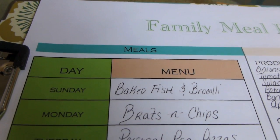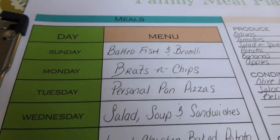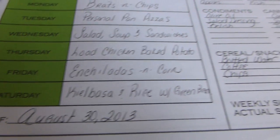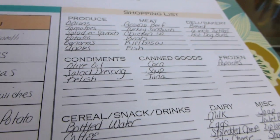And so we're having baked fish and broccoli Sunday, brats on Monday, which is Labor Day, so we'll probably be at the beach, so that'll be something easy to do. Tuesday, personal blend pizzas, salad, soup, and sandwiches Wednesday, loaded chicken, baked potato Thursday, enchiladas Friday, and kielbasa on Saturday. So I'm good to go.